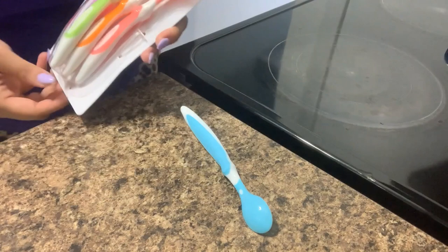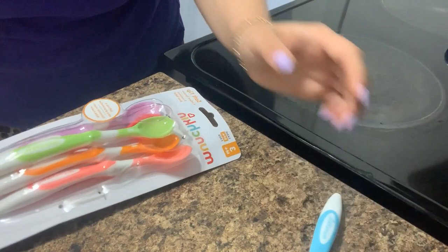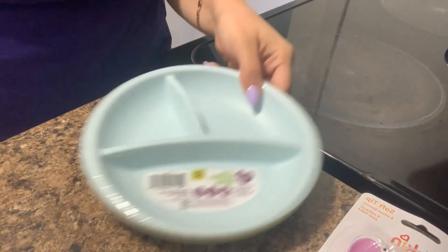I also got him these little spoons. They're so cute. And I'm gonna go ahead and use the blue one to give to him. And then I bought little plates as well, a pack of plates. Obviously he's not gonna get all of them. But I'm gonna go ahead and cut off my little banana I got for him.